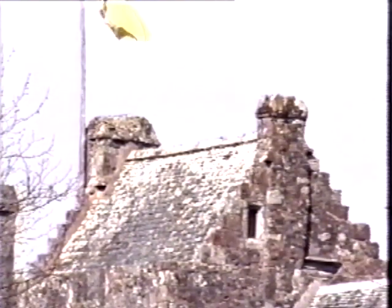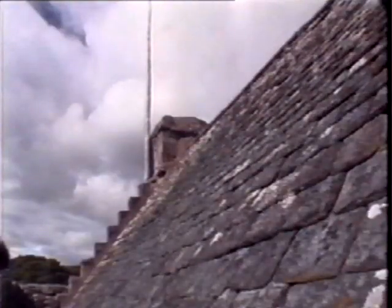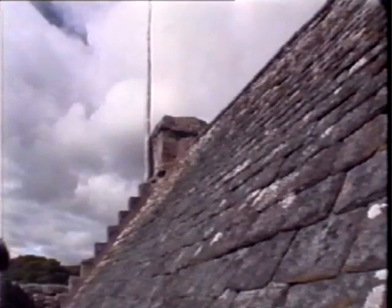Looking up at the roof, we can see that the gables are stepped. These steps were used for access to maintain the roof. The present stone slates are not the original covering, which was most likely to have been thatch made from locally gathered reeds. In times of siege, these would have been doused with water as a precaution against fire.